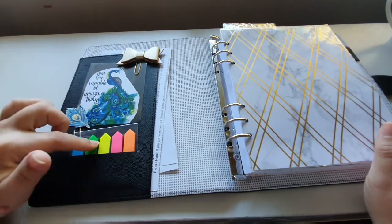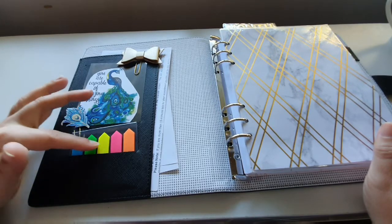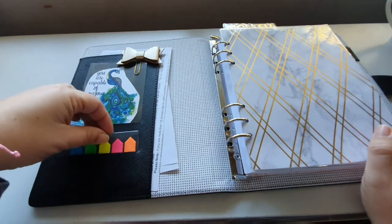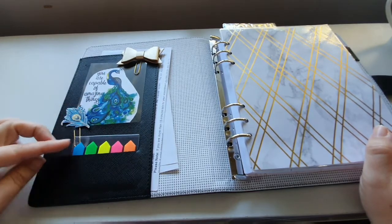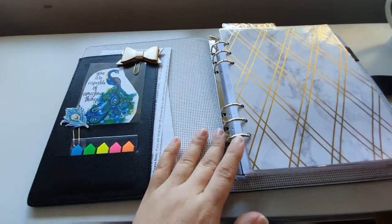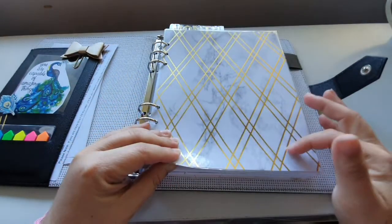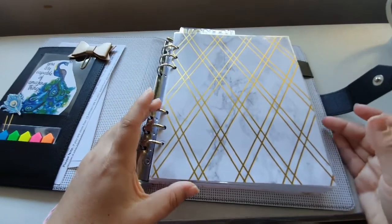These flags I need to get back into the habit of using. After my monthly spread, I usually use those in my weeks, but I've been a bit slack on that department. So I need to get back into doing that. And then I've just got a bit of a peacock thing going on. And I've just transferred all the dividers that I made myself over as well.